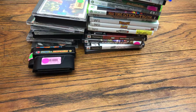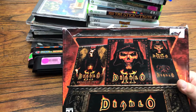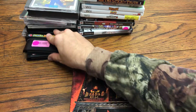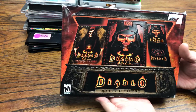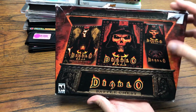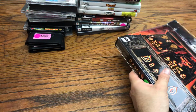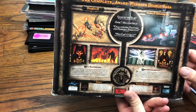And last but not least, we got my favorite pickup for this week, and this is the Diablo Battle Chest. Now this is awesome. Probably one of my favorite games for the PC back in the day, and to get the Battle Chest version of this was awesome because, you know, when you were a kid and you're playing this, I didn't have the Battle Chest. I just had the standard box version of it. But let's see what's inside the Battle Chest version.